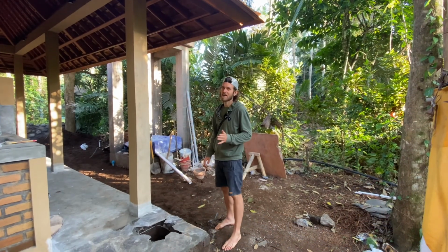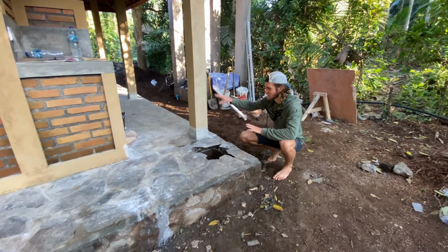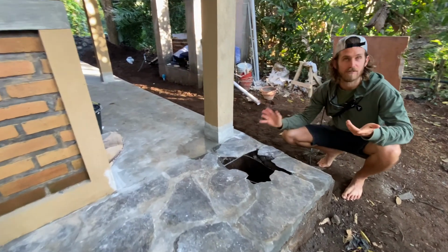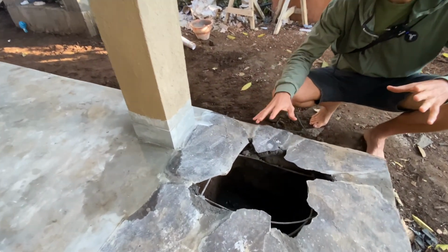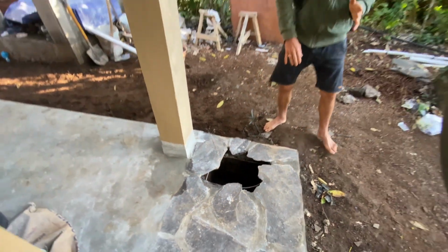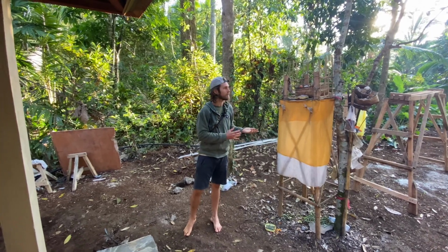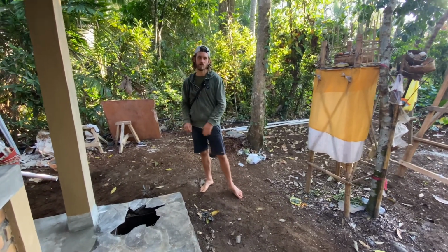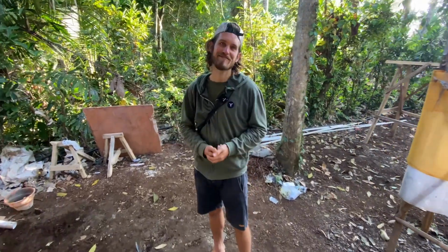A little surprise I had when I came to look at the finished product of the stone that surrounds the little workshop is I saw this hole and I thought maybe they've hit a pipe or something like that, but that's not the case. It's actually a ceremonial thing. So they dig this hole, and then once the building is complete, I would guess they take something from the pelinggih or the offering, or maybe they bring a new offering, and then they put it inside the hole, close it up, concrete it, and then finish it off. And that brings, I believe, good luck and good energy to the building.